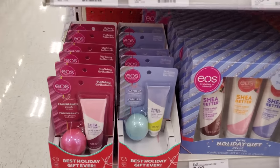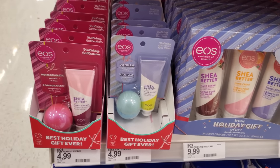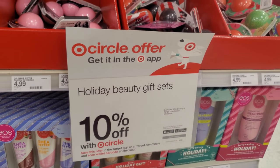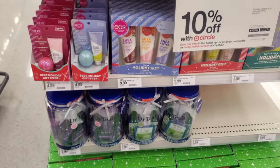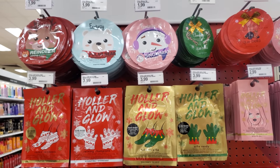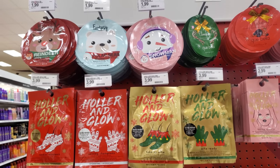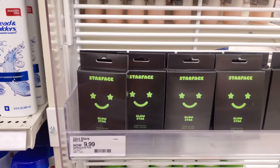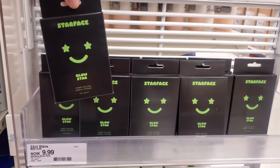Okay, $5. We have shea butter hand cream and vanilla and then more hand cream. These are 10% off with Target Circle. More Dr. Teals. And we've seen these face masks before. They're all like $2 pretty much. The hand and foot will be $4. Glow in the dark patches, you know, for your pimples.